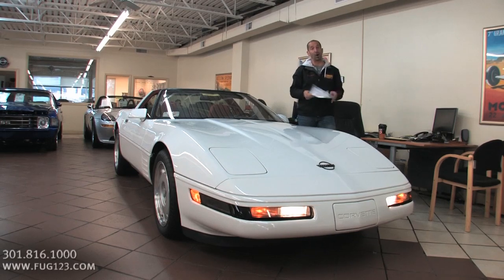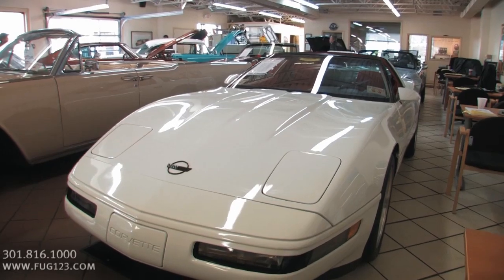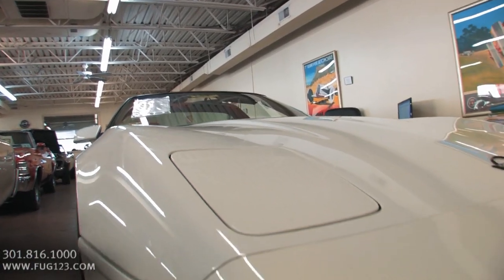91 Corvette ZR1, driven around 1,400 miles a year, okay? Listen, this is the way you buy a car. You don't go out and buy a $110,000 ZR1, you buy a car like this.